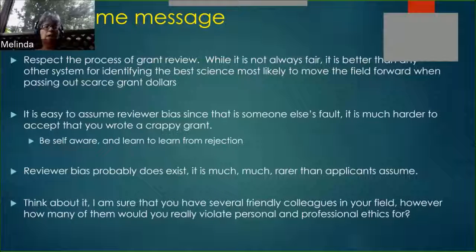Now, there are times when a review is unfair, a review is biased, a review was a mistake. NIH does have a process for appealing reviews. It's usually never a good idea to use it, because the vast majority of the time, you're not going to be able to prove that there was a bias in a review. You're not going to be able to prove that the reviewer was stupid, because they weren't. And all appealing does is make everybody involved in the process feel uncharitable towards you.